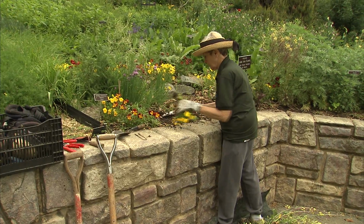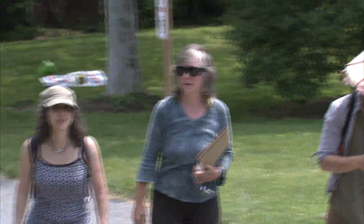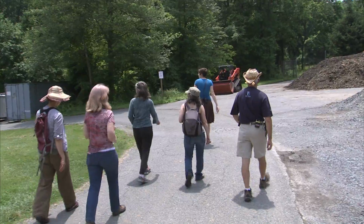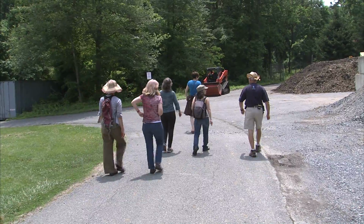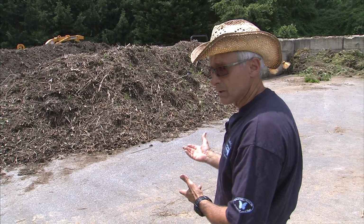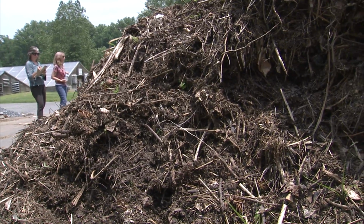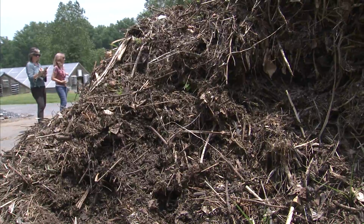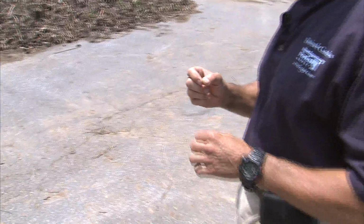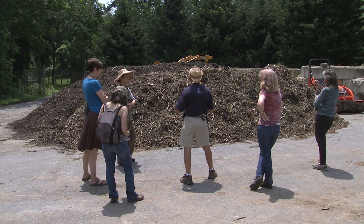I'm about to give a little tour behind the scenes to a group of visitors that want to learn more of our operations behind the scene. Basically, we sort of segregate certain materials. The material we actually are able to process at Brookside Gardens are mostly small material, herbaceous, plus woody material that are not more than an inch thick in terms of branches.